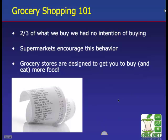So two-thirds of what most people buy at the grocery store, they actually had no intention of buying. But actually, this is what the supermarkets and grocery stores want you to do. They encourage this behavior, and we'll learn how they do that. They are designed to get you to buy and eat more food. That's the goal at the end of the day, and they don't always have your best intentions at heart.